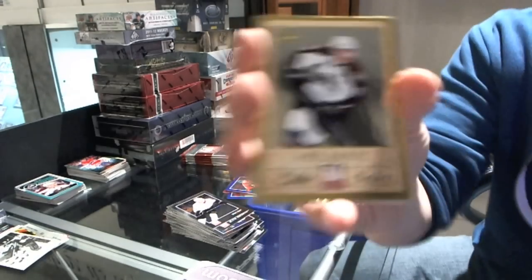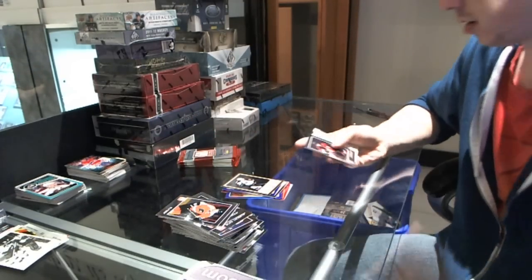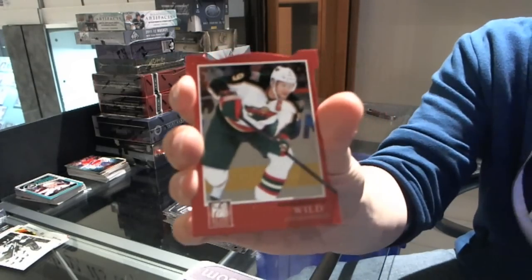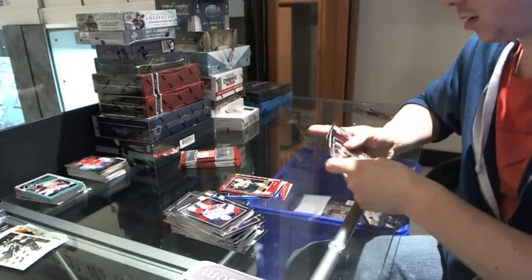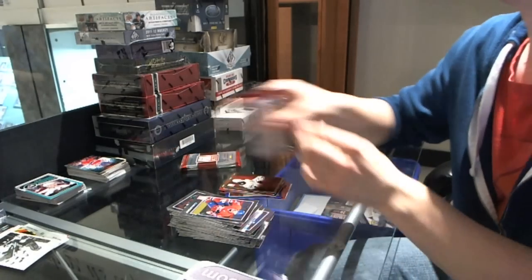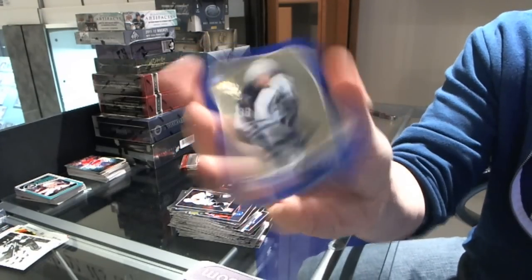Elite Series for the Colorado Avalanche, Joe Sakic. Aspirations die cut for the Minnesota Wild, Mikko Koivu. Elite Stars for the Boston Bruins, Tim Thomas. Rookie to $9.99 for the Winnipeg Jets, Paul Postma.